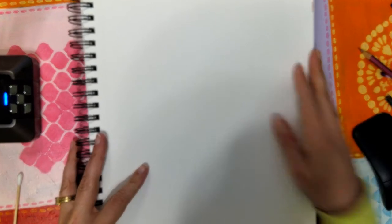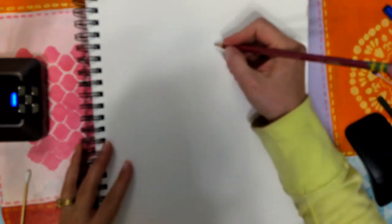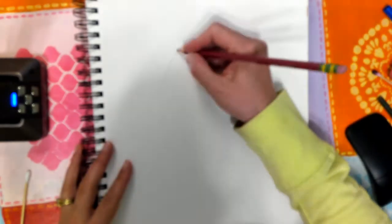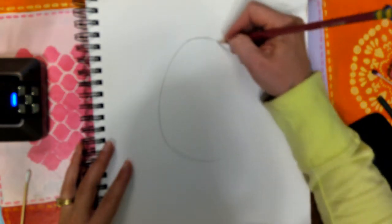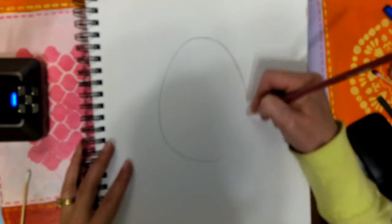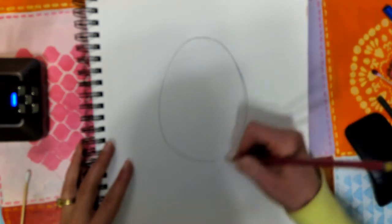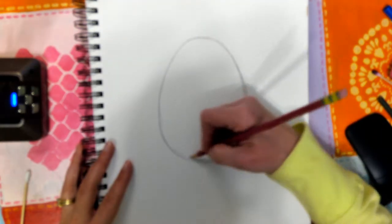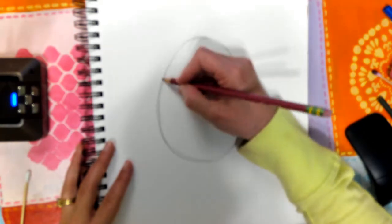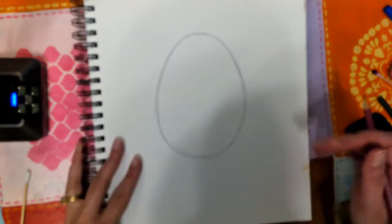So the first thing we're going to do is draw an egg, right? I mean, it's a Faberge egg, so you got to draw an egg. All right. So we're going to draw the egg. Notice that when I'm drawing it, I'm going in small motions. I'm not trying to do it all in one. I'm kind of going around, and hopefully I will get it to where it looks like an egg. Oh, it looks pretty close, doesn't it?